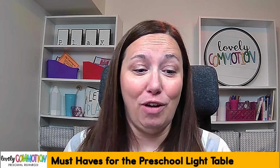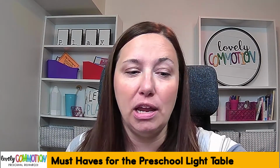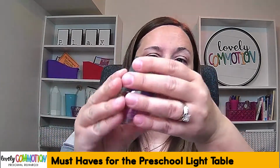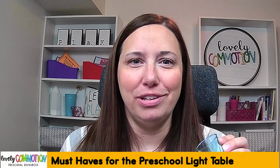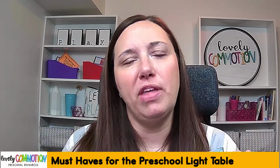Another thing you can look out for, again, I found during the summertime, but you can order them off Amazon. I actually found them at the Dollar Tree, are these translucent shot glasses. And at the Dollar Tree this past year they had full-size ones and small ones. Bought both of them.